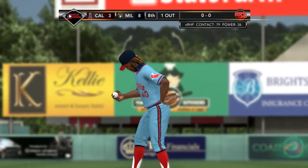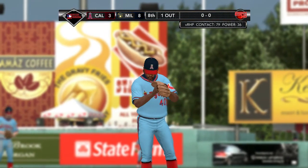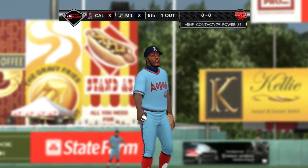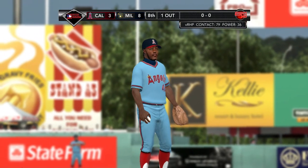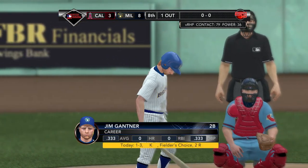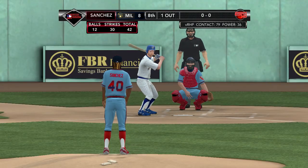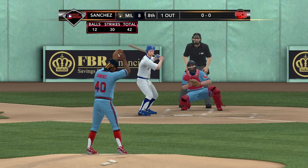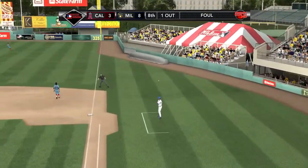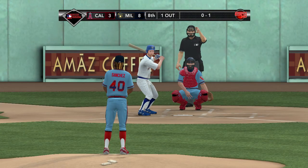Number 9 spot at the plate again. He singled and later scored in his last time up. First pitch on the way. Line drive fouled off towards first. Let's go, Mike.